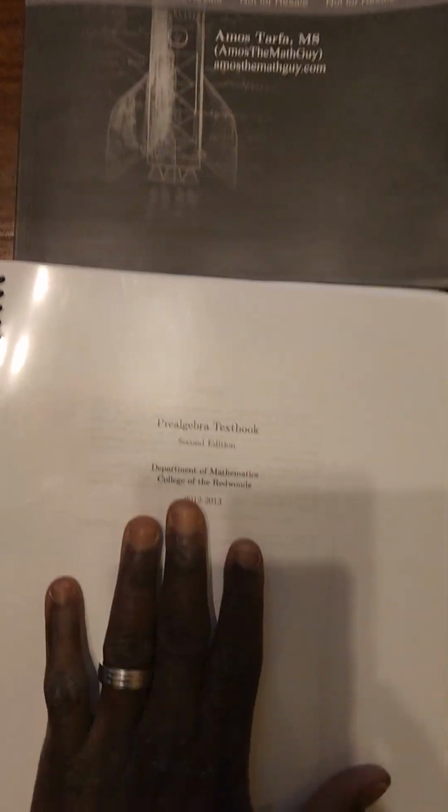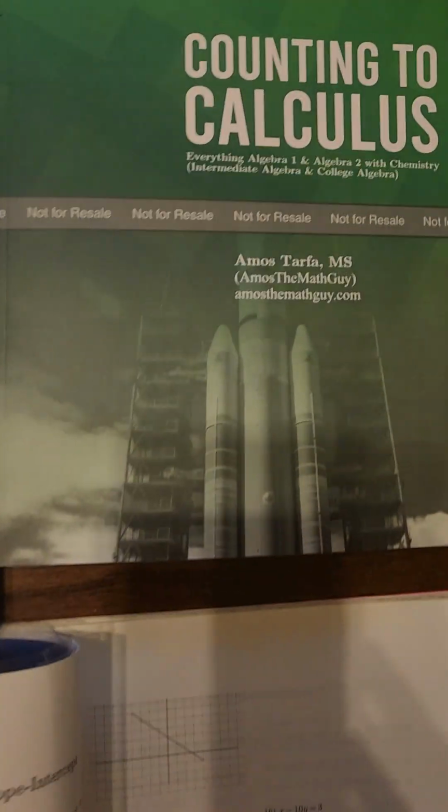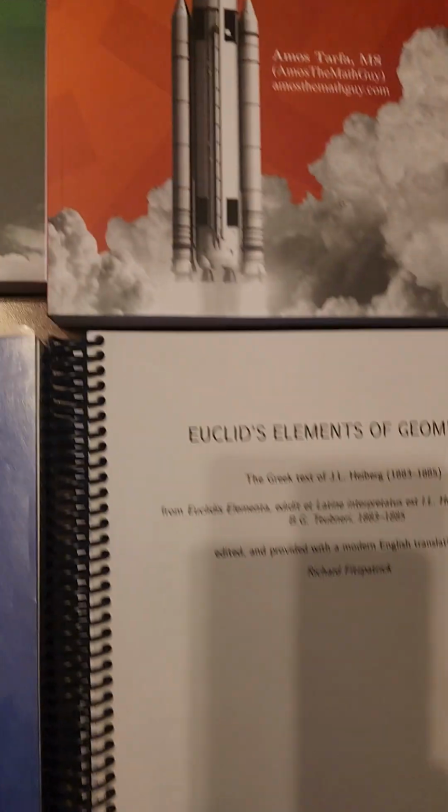Okay, so this is for the first book. This is focused on pre-algebra. You have all the practice problems and examples here. The second one is algebra. There's algebra concepts, and this is where you do all your work. The third one is geometry.